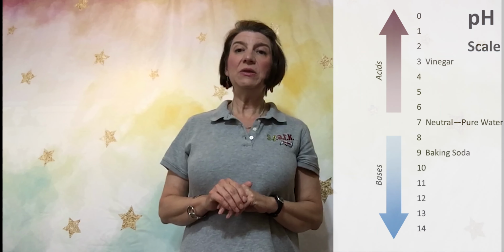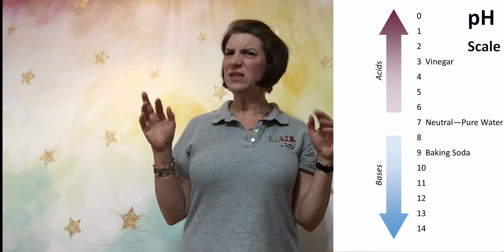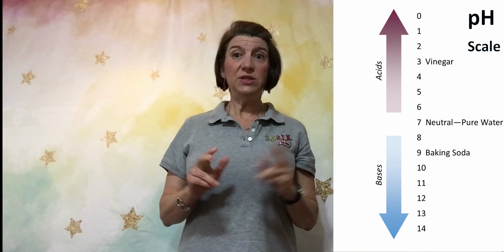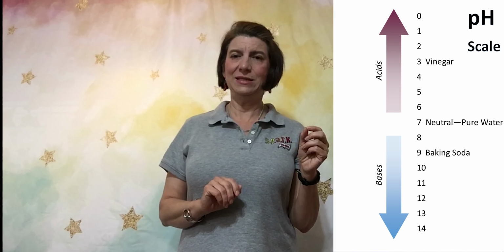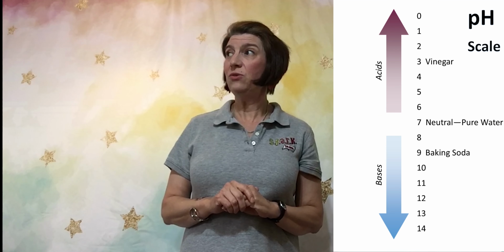So, did you know there is a scale that describes how acidic things are, or how strong base things are? It's called the pH scale, and it measures from 0 to 14. It's a little different from some scales, because sometimes it doesn't seem to make a lot of sense, but I'll try to explain it to you. So from 0 to 14, 0 to 6 are the acids, and the strange thing is the lower the number, the stronger the acid. So the acid that we're going to work with today, and I'm giving you a little hint, is a 3.